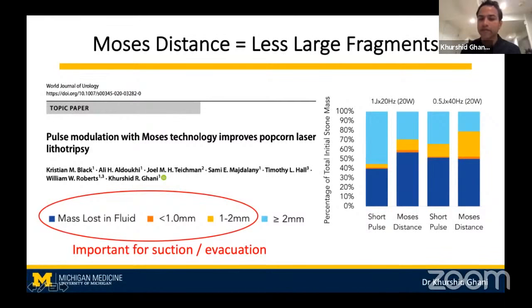Dr. Desai mentioned the 2 millimeter cutoff. So you can see here that when you're using MOSES distance at 20 watt settings, you have far fewer larger fragments. And those larger fragments have significance in terms of both, if you leave them in the patient, recurrence and retreatment, but I think also for the technologies as we think about active suction.